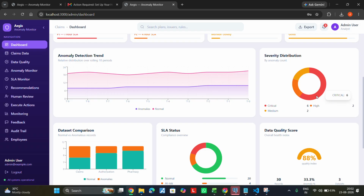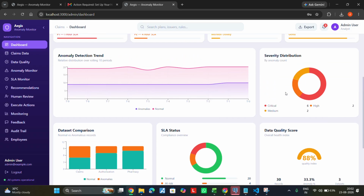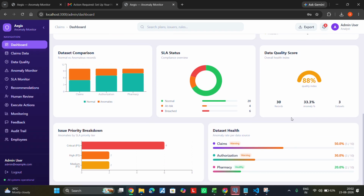Severity, there are 3 types of severity distribution: medium, critical, and high, based on the validation rules. Like member ID, if it is missing, the severity score is high, or critical. Likewise, it has been named, and we can see the comparison of 3 types of datasets. A claim dataset with 10 records, 5 normal and 5 anomalies, then 7 normal and 3 anomalies, and 8 normal and 2 anomalies. SLA status: 2 breached, 6 at risk, and 20 normal. The overall data quality score is also shown here. Yeah, it has been rounded off to 88.